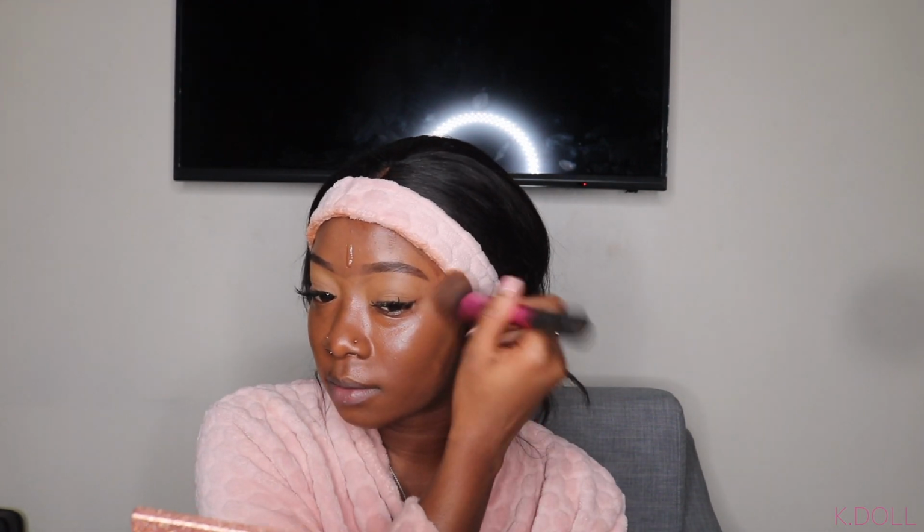So it covers, but it also gives me a natural look. It's not too caked on. And then blending my foundation into my neck as well. Always remember to blend your foundation down to your neck, especially if you have discoloration. If your face is lighter than your neck, or your neck is lighter than your face, then you want to blend everything in so it looks good.